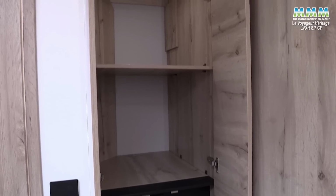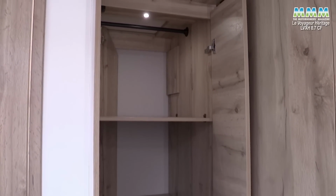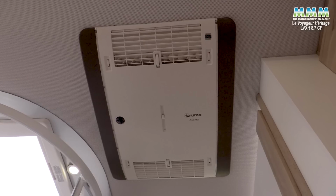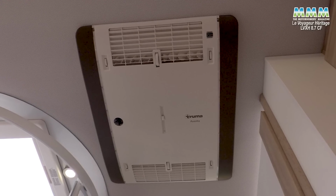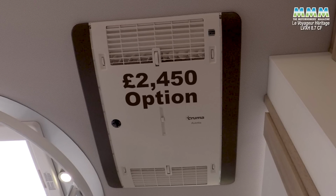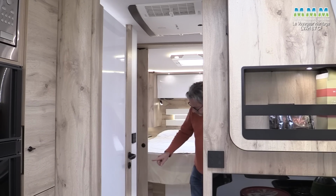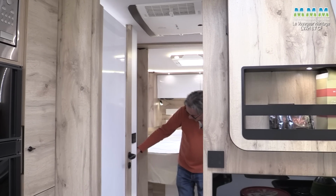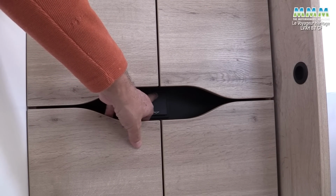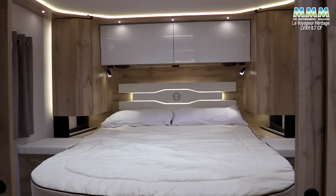So if you want to take your ball gowns on holiday, well, if you are a royal princess, perhaps, ideal. Just two more things to note before we move on to the rear bedroom. First of all, the Truma Aventa habitation air conditioning, well, that is a £2,450 option. And then you might have spotted, if you're particularly eagle-eyed, this little switch between the upper and lower wardrobes. Well, let's press that and see what happens.